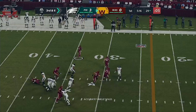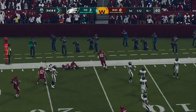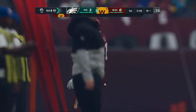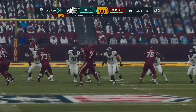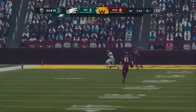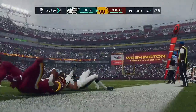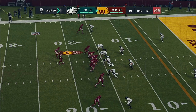Here's Haskins to throw. Now they set up the screen. That's complete. And inside the 20 before he's brought down. 13 yards there at a Washington first. Let's give a little credit there. The offensive play caller sensed that the screen pass was available. Whenever you're getting a lot of heavy pressure towards your quarterback, that's when you're thinking about running the screen and using that pressure against the defense. And it worked very well there for a first down.